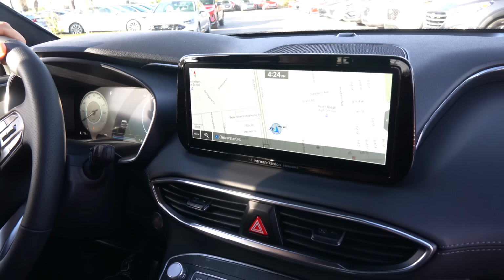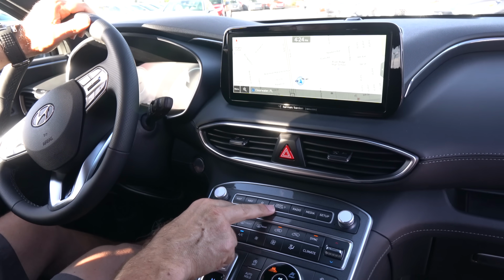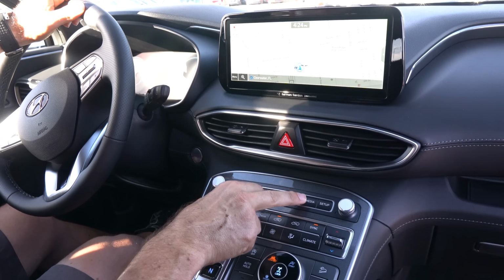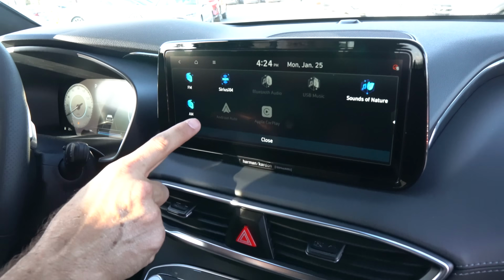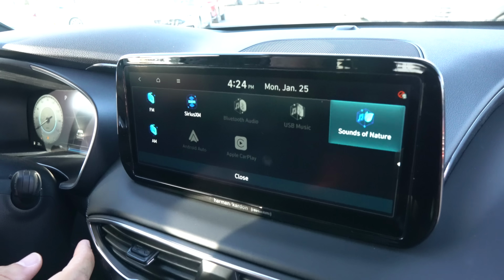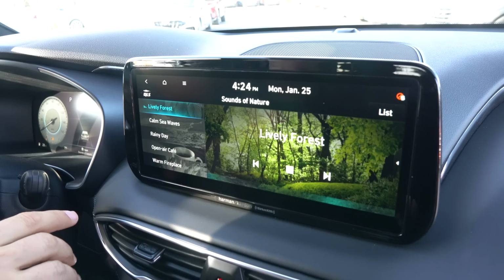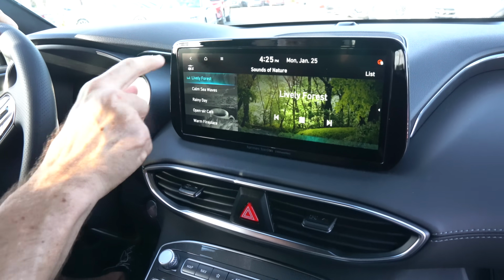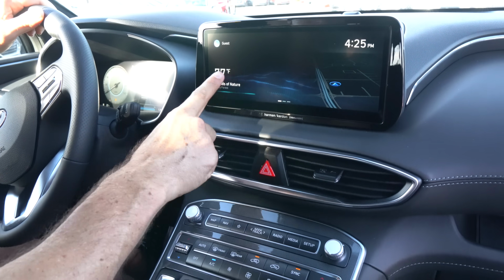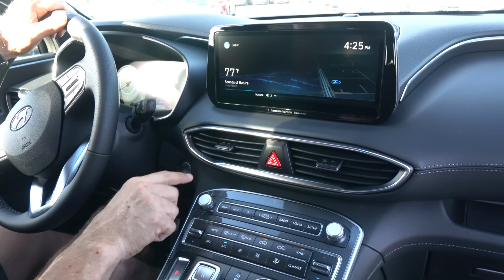You go back into your main menu, and then it's just, like I said, a system that's very easy to use. If I go to media, I could bring up our media controls. There's your Apple CarPlay, your Android Auto. I love the sounds of nature. You click on that, you have the lively forest, you have the calm waves, all of that. Just don't listen to rainy day when you got to use the restroom, because that's just going to make your life miserable. And then you have that nice home screen that's real easy on the eyes as well.